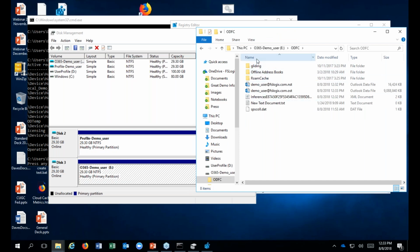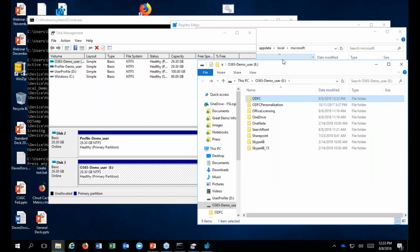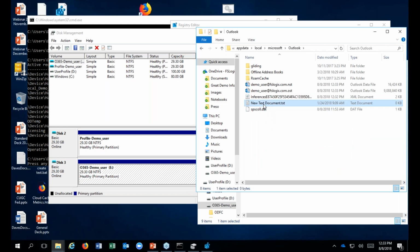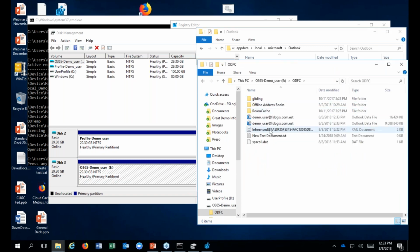Notice I got a whole bunch of stuff in here, right? This is all the contents. If I go back a folder, whoops, don't want to go back a folder. I want to go back a window. There we go. If I go into this folder, look, see that little text document I created there? It's the same one. If I go into here, it's right here, right? Little text document, right? It's just intercepting that folder and shoving it into a container, right?